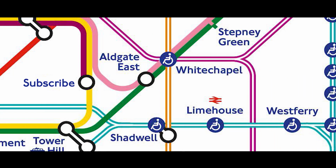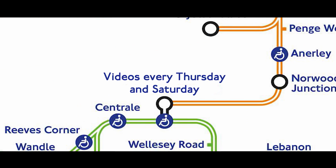The next station is Euston Square. Change for London Overground and National Rail services from Euston.